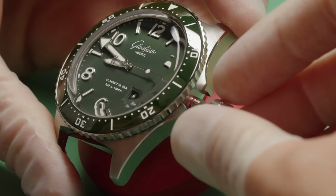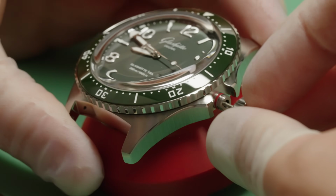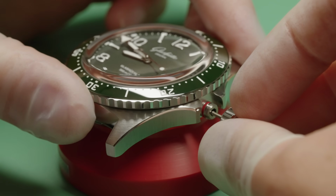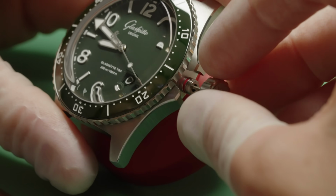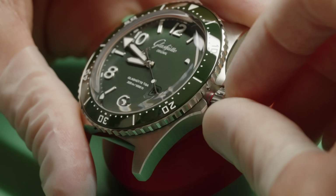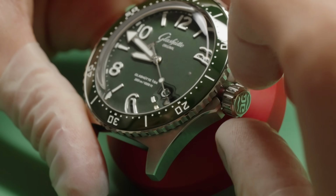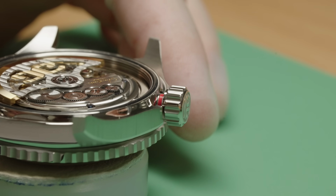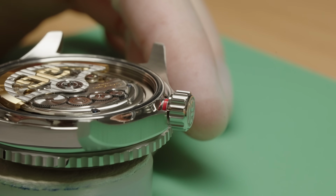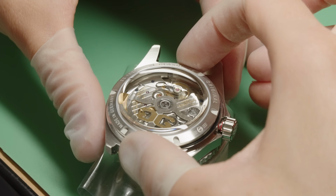Now, if you see the crown, on the tube of the crown you can see the red fitting ring. The red fitting ring shows us that the crown is unscrewed. So whenever the client unscrews the crown, he can see it with this indicator. That's why, for a diving watch, it's very, very crucial that you always check again that the crown is definitely screwed.